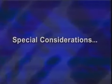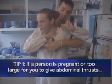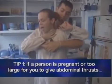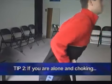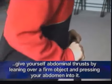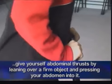Special considerations. Tip 1. If a person is pregnant or too large for you to give abdominal thrusts, give quick chest compressions from behind. Tip 2. If you are alone and choking, give yourself abdominal thrusts by leaning over a firm object and pressing your abdomen into it. If abdominal thrusts were unsuccessful and the person becomes unconscious, call 911 immediately.